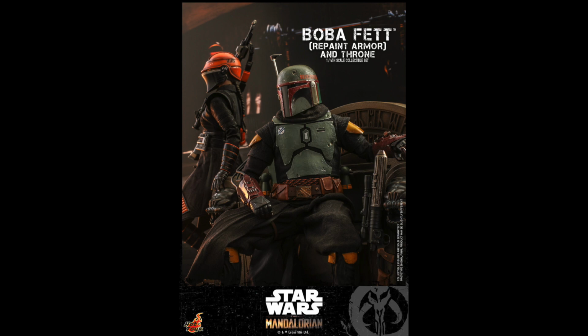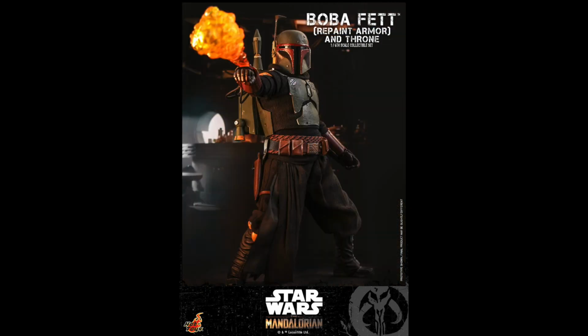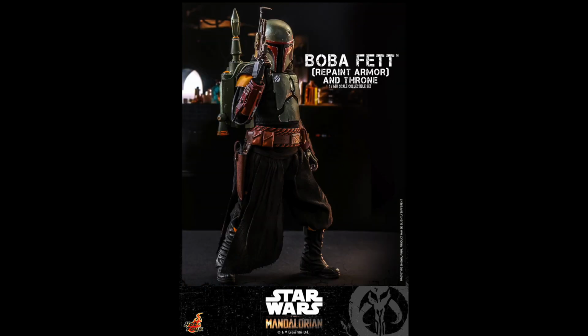You know, there's obviously going to be a fat suit on this one because he is kind of larger, so that might restrict some of the articulation on the figure. But wow, this is another one that I think I gotta find a way to get because the figure looks awesome, the throne looks awesome, the outfit looks great, there's no seams at all, he just looks super authentic.